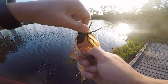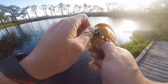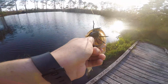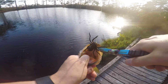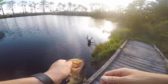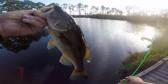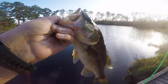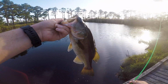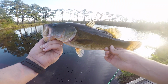It works. If any of you guys out there are like, I'm not gonna buy that thing, it's just gimmicky. Guess what, it works. I gotta get this hook out of his mouth. That's shaping up to be a pain here. All right, you guys. That's a nice, decent sized bass. Caught on a lure that I kind of thought was going to be gimmicky, but as it turns out, I was wrong.